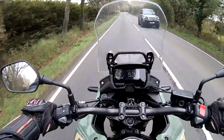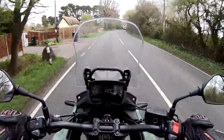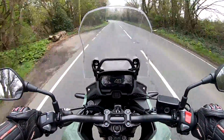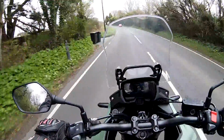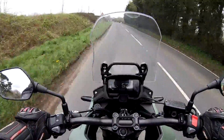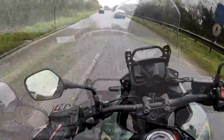So top marks for the clutch, and the gearbox, incredibly light, very positive gear change, got a really nice action. So again, top marks for the gearbox, no missed gears, no false neutrals, none of that. So again, great clutch and gearbox.